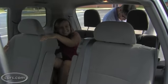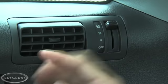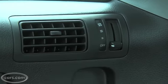Kids hate having to wait for fresh air to arrive. In the Kia Sorento, the 3rd row vents can be controlled by someone sitting in that row.